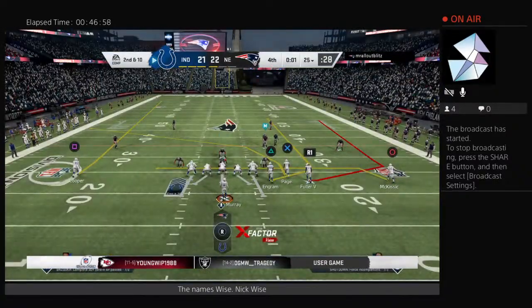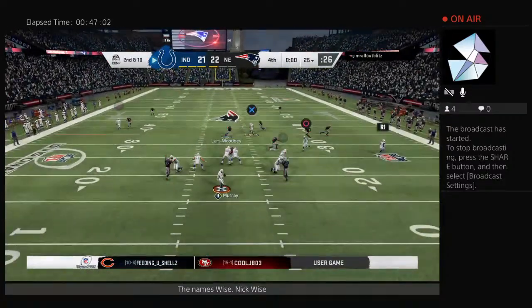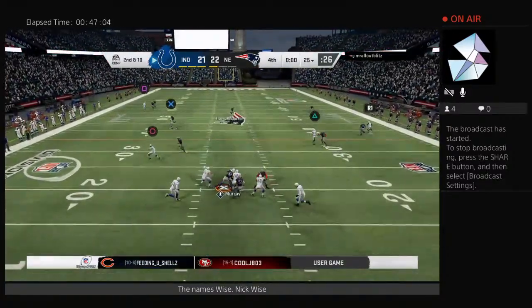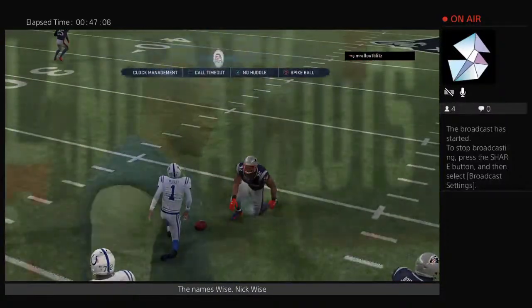Might be easier said than done. An incomplete pass leads to 2nd and 10 from the 25. They'll look to throw. Nowhere to escape, and he goes down.